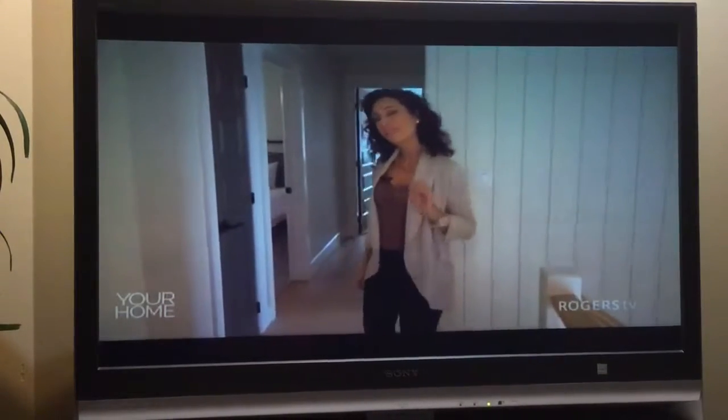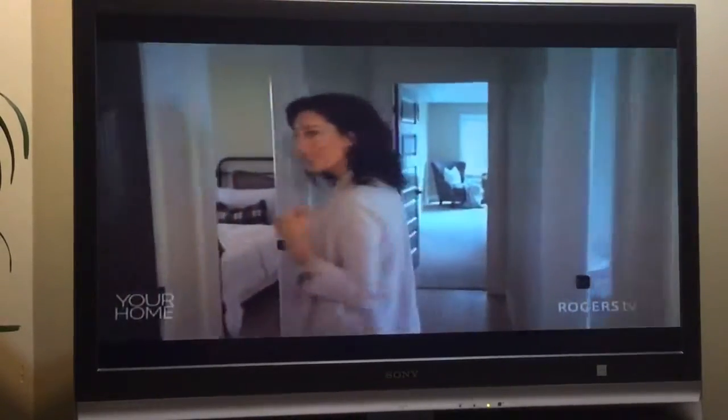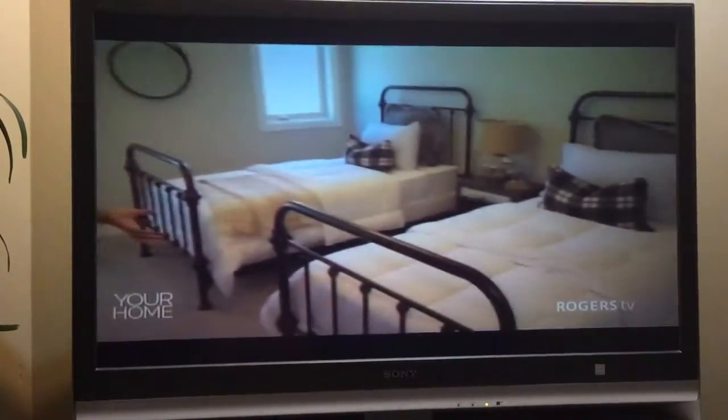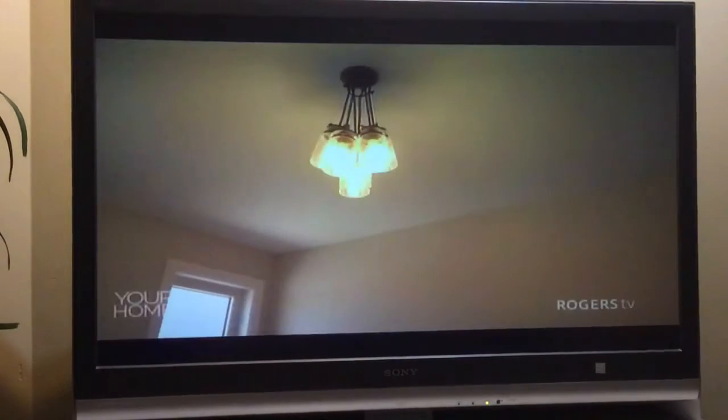Okay guys, now we're going to go into the little boys' room, because we can't have a special little girls' room without a boys' room, of course. So in this space, I wanted to have 2 twin beds, because I think it's very farmhouse and so cute. How cute is this light? Come on, it's so cute.